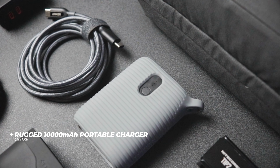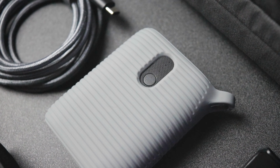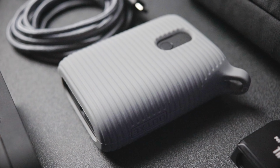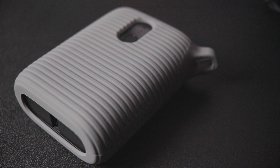All right, now that I've given away half of what the bag actually comprises of, let's jump right into it. Right off the bat, let's start with portable chargers. The good people at Outxe have sent me their latest portable charger to test out. This is their 10,000 milliamp hour rugged portable charger. What's cool about this is that it comes with a silicone cover that protects the charger from drops and dents that you would otherwise experience during everyday use. What's cool about the silicone cover is that it's removable, so you can clean it. And on top of that, it comes with a loop that you can hook a carabiner onto so that you can hook the charger to your belt loop or your pouch or your ruck whenever you need your hands free.